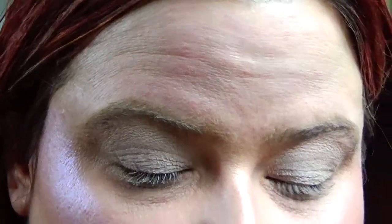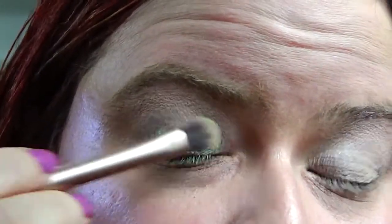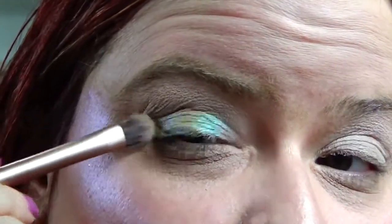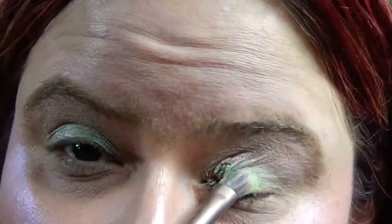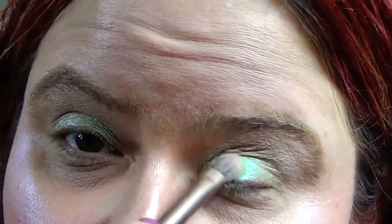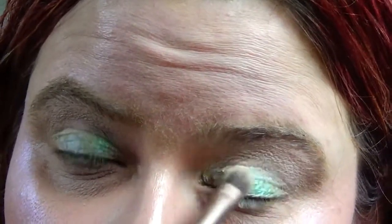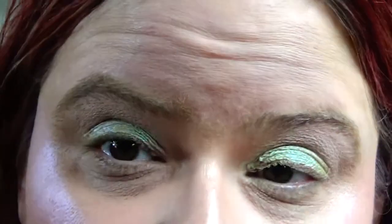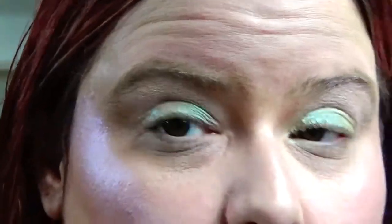I've just got this Naked 3 dual-ended brush, and I'm going to take this all over the lid. Wow. This is my first time using this and I am just wow. Normally they come in loose shadows, but because these were in sample baggies, I wanted to press them. So wow, I really like that.